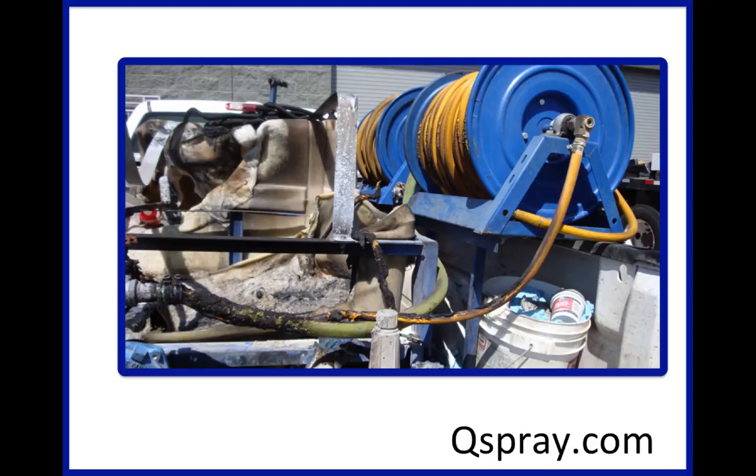This was a dual tank pest control sprayer that caught fire and everything was melted and destroyed. And the technician claimed that he was driving down the freeway and someone in a truck in another lane flicked a cigarette butt and it caught his stuff on fire. And it melted everything and destroyed it. This is thousands of dollars worth of damage here.